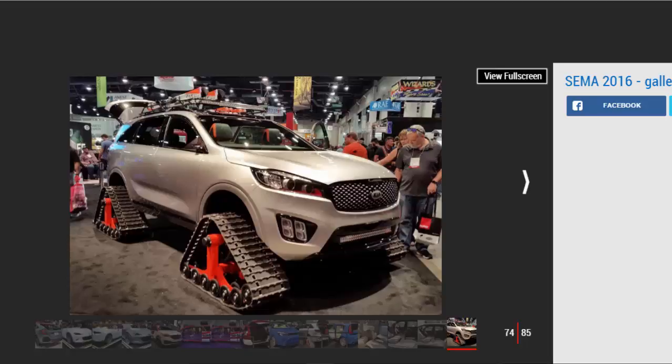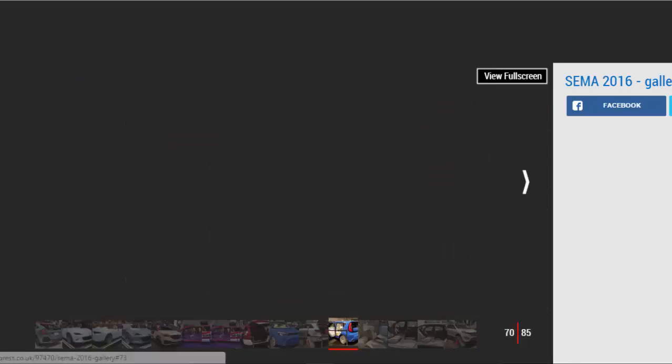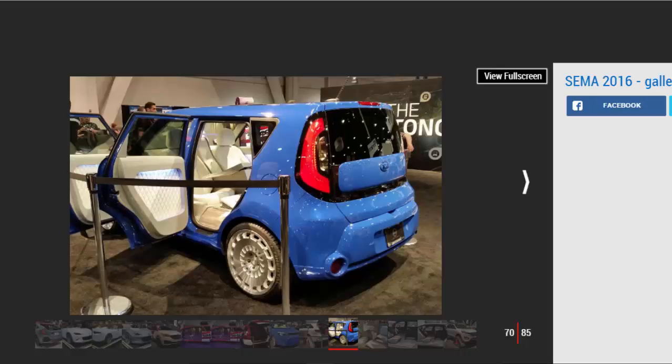Kia Soul First Class. This Soul is all about balancing your work and social life, apparently. It's fully autonomous, to the extent that it doesn't have a steering wheel, and features two rear-facing business class seats and a massive 40-inch LED TV connected to a Mac Mini and a premium audio system.